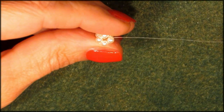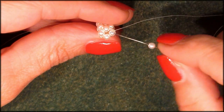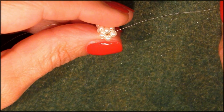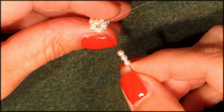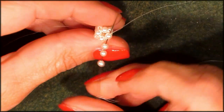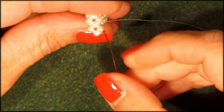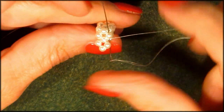And we're going to start again with 3. So I'm going to show you one more time. And then you need a total of 9. This is 3. And we're going to add the 4th one now. 3 pearls to start with. Into the right side. And turn. Into the next pearl first. On the right side.